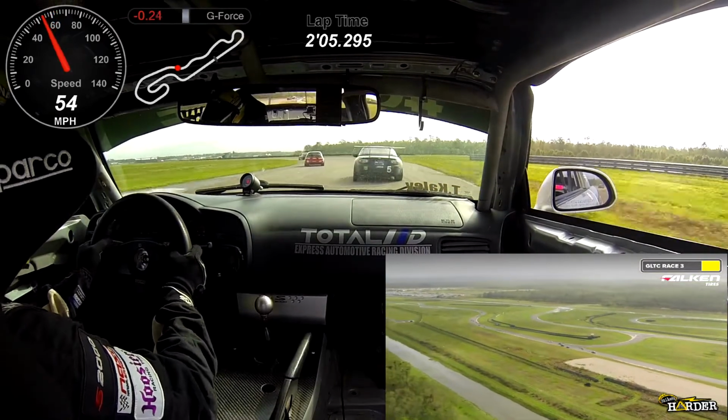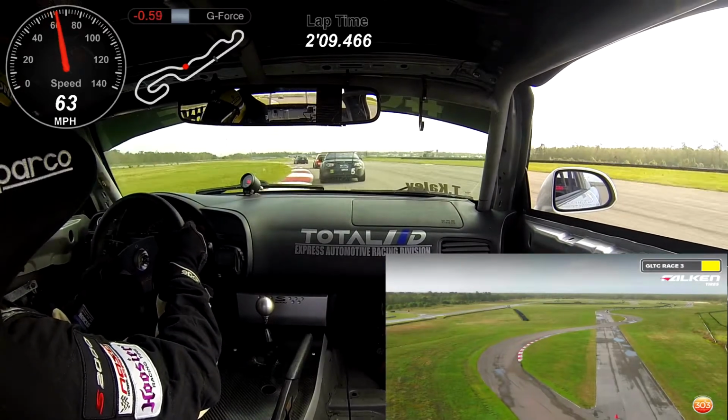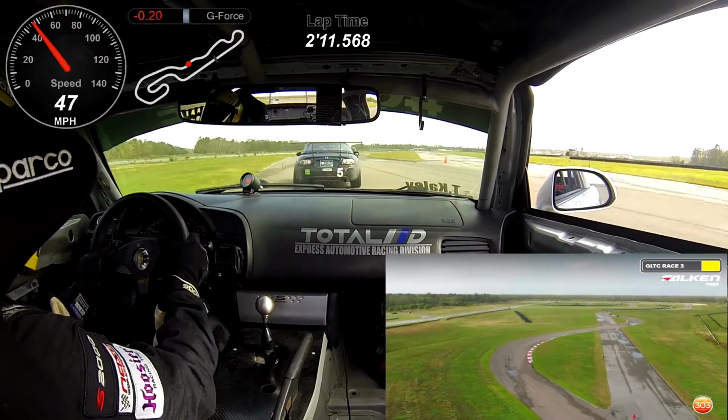And then again, back towards the back of the field, William McDonald was really competitive, starts at the back, but only has about 16 cars to drive through if he wants to get towards the front.